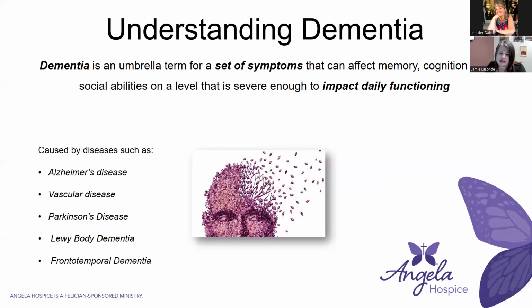Vascular disease is a disease process that affects your vascular system, so your heart. A lack of oxygen to the brain is something that can cause dementia. So things like heart attacks, strokes, hypertension or high blood pressure, diabetes, those disease processes work together to create damage to the brain. And depending on what part of the brain is damaged is how you will see the signs and symptoms of dementia take effect.